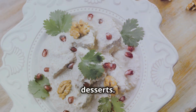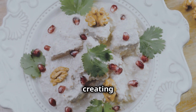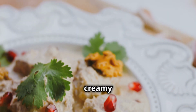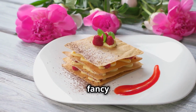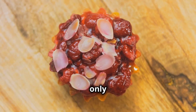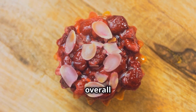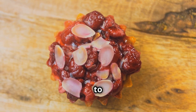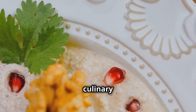Sumac is also great on desserts. Its tangy flavor can balance the sweetness of desserts, creating a unique taste experience. From fruit salads to creamy desserts, sumac can add an unexpected twist. It looks fancy on cakes and cookies. A sprinkle of sumac on cakes and cookies not only adds a pop of color, but also a hint of tanginess that can elevate the overall flavor profile. It's a simple way to make your baked goods stand out, turning ordinary dishes into extraordinary culinary creations.